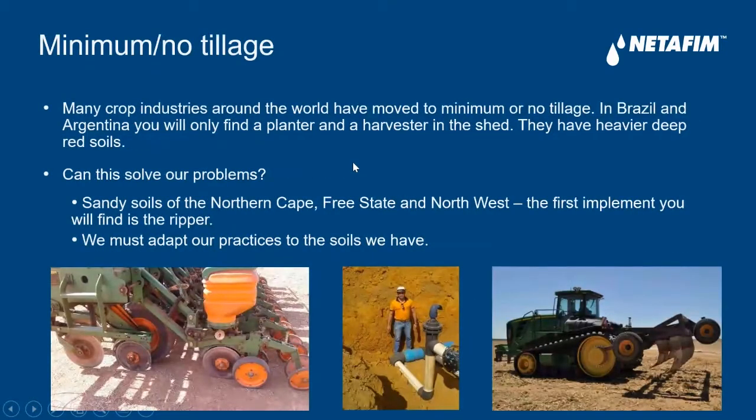Many areas experience problems, and for example, in Brazil and Argentina, you will only find a planter and a harvester in the shed. This is under dry land conditions. They have heavy, deep red soil, so they got rid of all the other implements and they do no tillage. Can this work for us? No. If we look at the dry land industry in the Northern Cape, Free State, Northwest, the first implement you will find is a ripper. So the people have tried no tillage or minimum tillage. But in these sandy soils, the compaction still remains a problem. So we must adapt our practices to the soils we have.